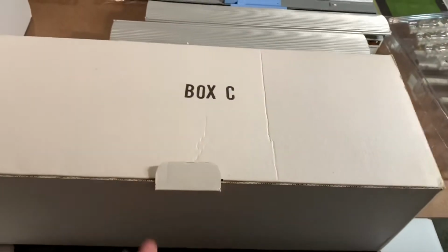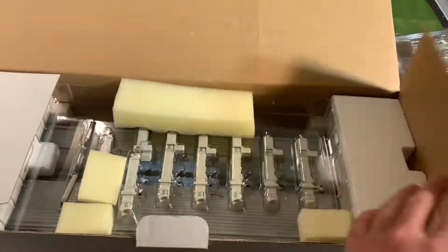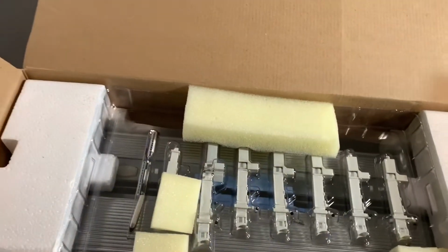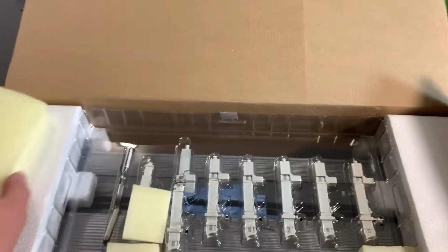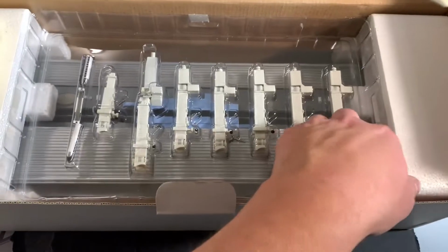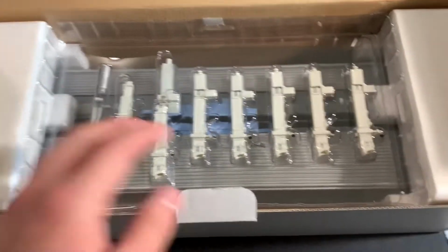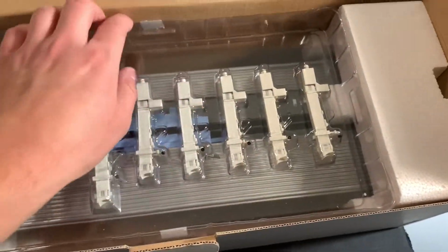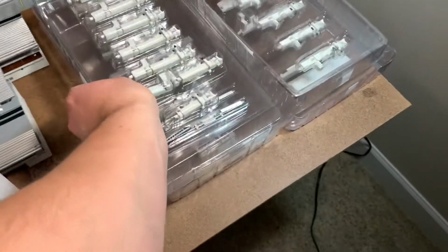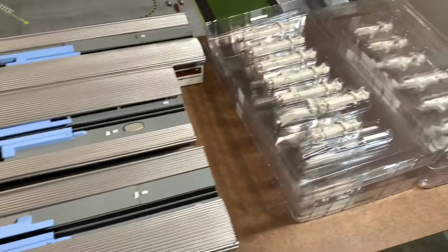And here's box C. Let's get box C open here. Oh, there she is. Beautiful. Comes the train, of course. More jet bridges. And here it all is. Let's get it together and we'll show you what it's like completed.